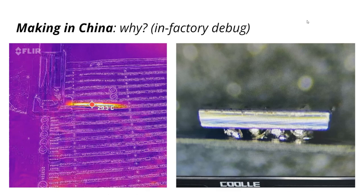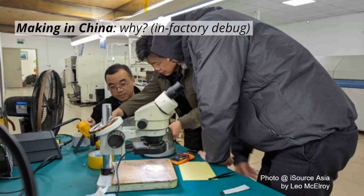The other advantage is that you can work with those factory engineers to improve the design. They will have all the tricks because so many people made mistakes before. You can learn from them and get some design improvements thanks to them.